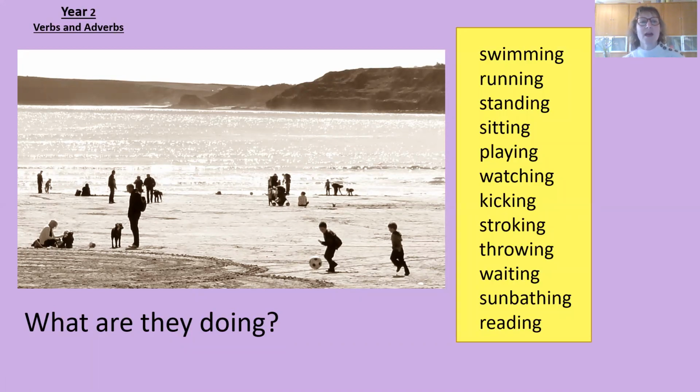So these are the ones that I came up with. They might not be doing them, but this is what I was thinking. It's the seaside, so possibly someone is swimming or one of the dogs is swimming. And you've got a boy running, a man standing, this lady is sitting, they're playing. This man here looks like he's watching someone else. He's kicking the ball, stroking the dog, throwing a stone.